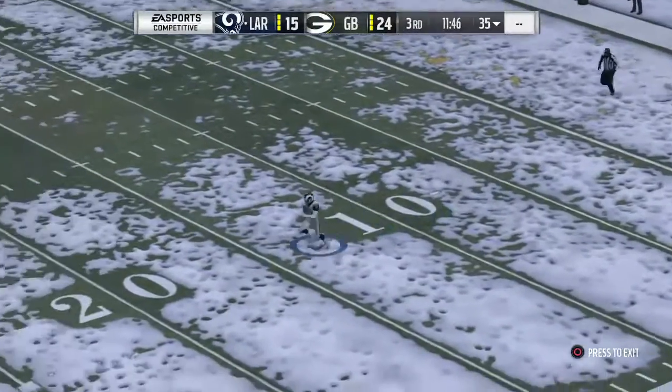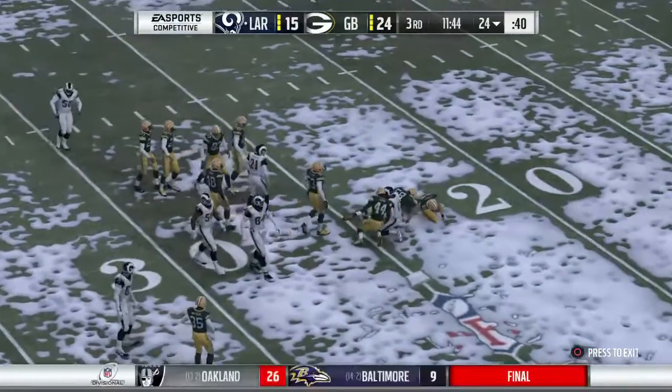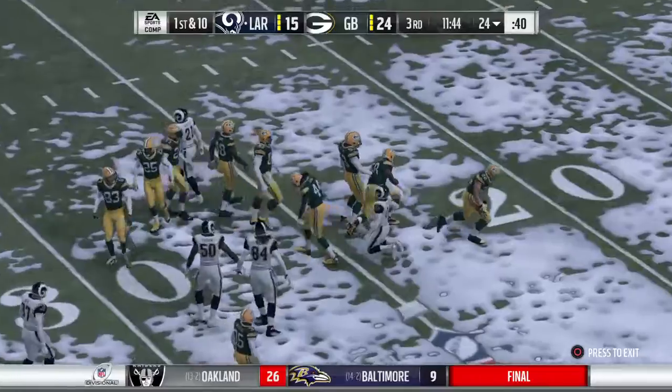This will be taken in at the 1. He'll bring it back to just about the 25. Call it the 24-yard line.